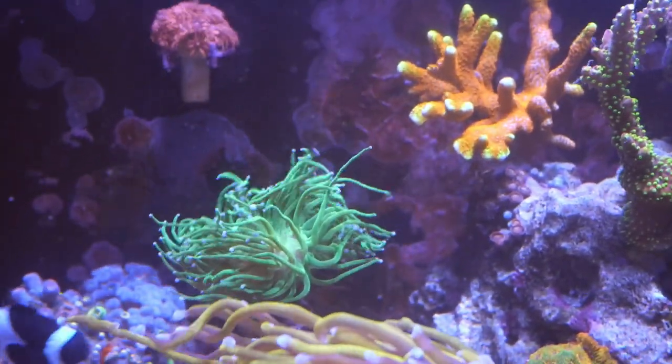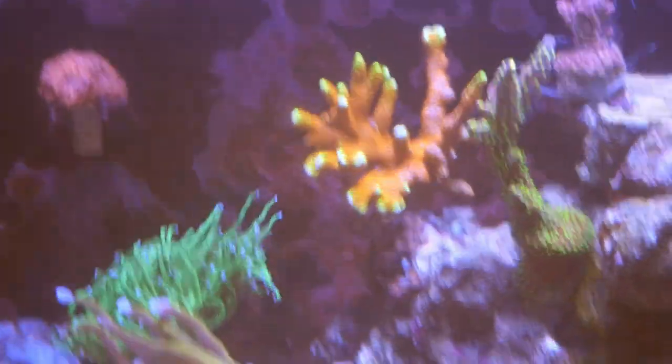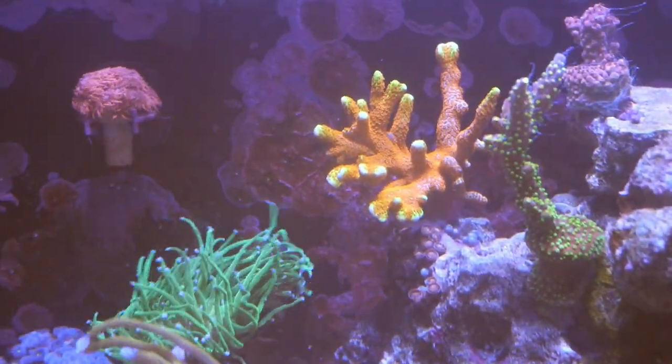My forest fire digitata is doing well. The right side is still recovering. Doesn't look as great as the left side, but it's growing at a steady pace.